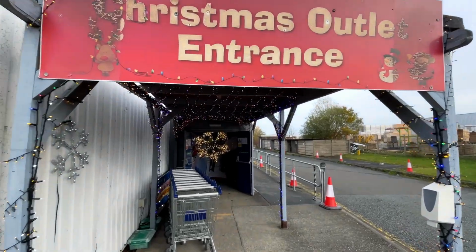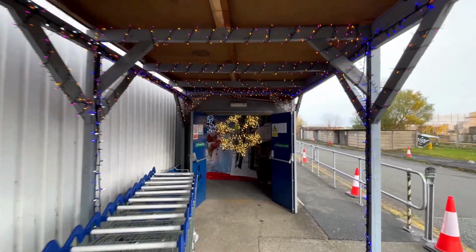We've just come to the Wrexham Christmas Factory Outlet Shop. It's in the middle of an industrial estate. I've never been here. How come we've never been here before in all the years we've lived here? Anyway, let's go take a look. Excited! I have the feeling someone's Christmas cup shall runneth over in the not-too-distant future.